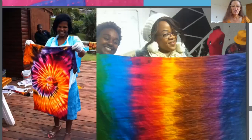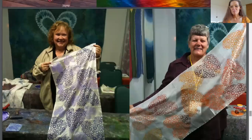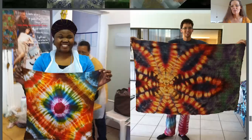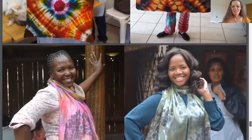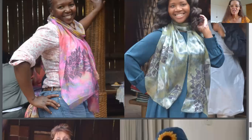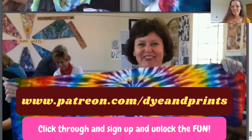Then I thought I would end the presentation just with some pictures of my students, showing off some of the things that they've made. I am hoping to bring you to this point with your creative projects, that you're the person standing there smiling, holding up something that you've made using something that I've taught. Look at these beautiful silk scarves that these ladies made. They dyed them and printed them in one short morning during a workshop with me. And if you want to achieve some great results like that, I can teach you how. I'm here to show you.